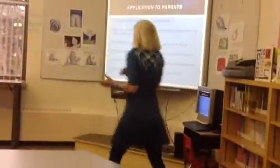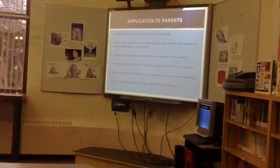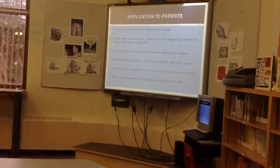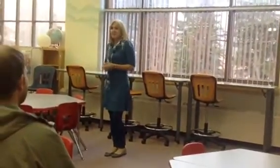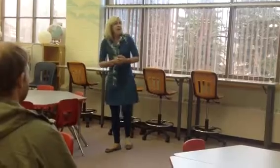So great literature also builds their story sense. As you're reading the stories to them, they're learning lots of things. They're learning, oh, a story has a beginning, a middle, and an end. It's going to help them when they start generating their own stories.